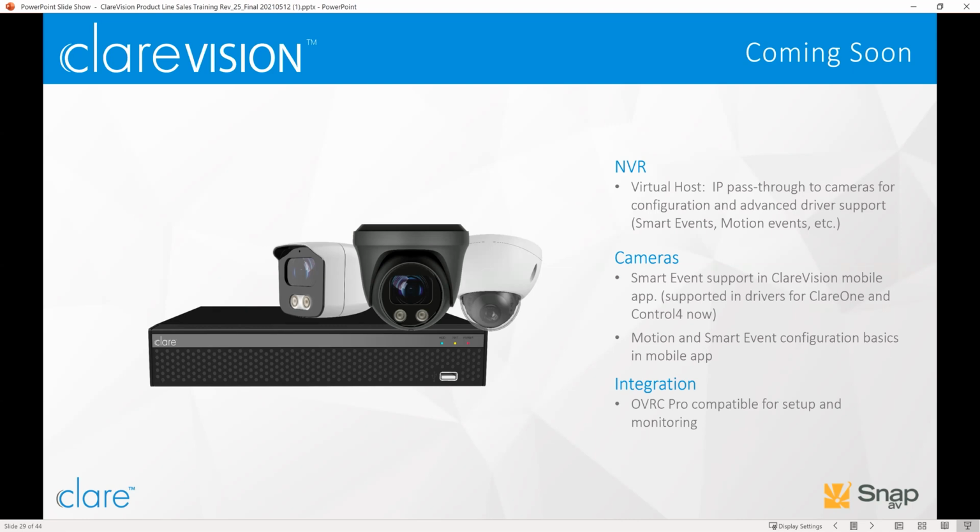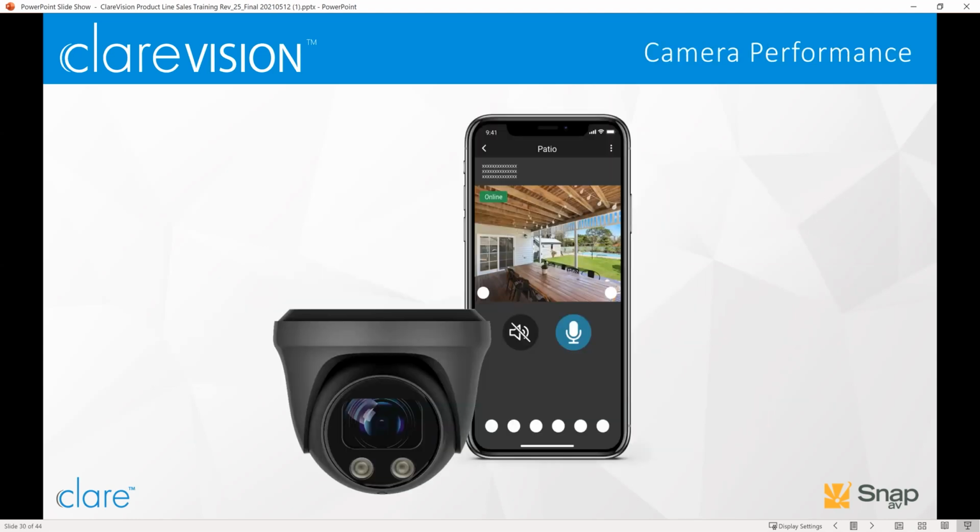And then we're making the product OVC compatible so that you can log into the product through an OVC Pro device, whether it be an OVC Pro, or a Control4 processor, or an Arachnus router that has OVC Pro in it. You can log into any one of these devices and affect the configuration remotely from the convenience of your office or your truck or wherever you happen to be.